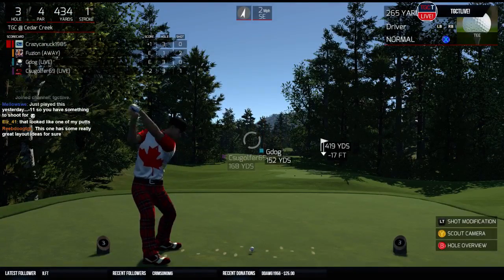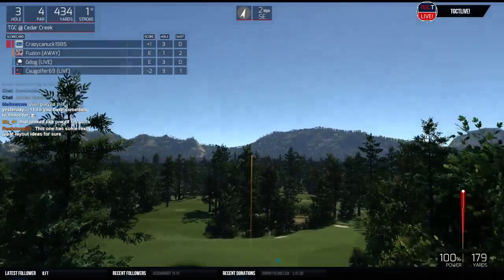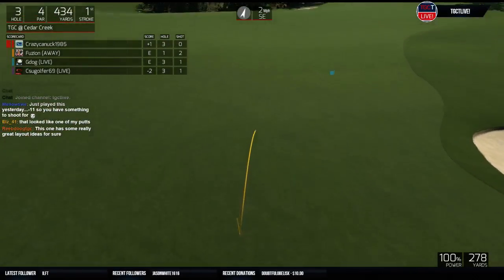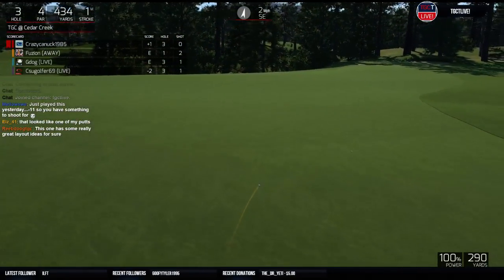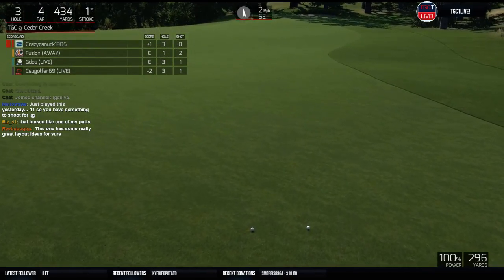See us using the sand. G-Dog's in the fairway. And there's sand there right in behind. But I think if the wind kicks up, that sand's in play. For sure.